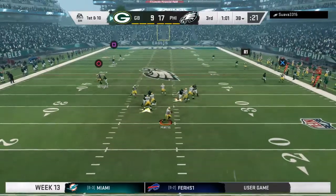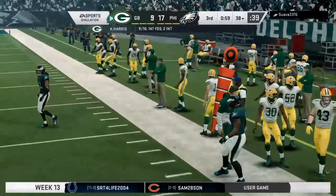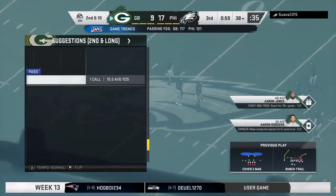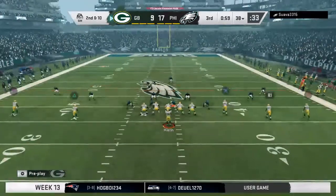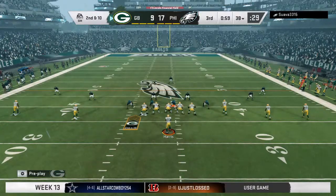Looking to throw. Harris. And seeing no options, he just tosses this one away, incomplete. Now that'll bring up second down. You know, despite the scoreline, I think they've got to like where they are here. They're on the road and just one big play away from getting right back in this game.